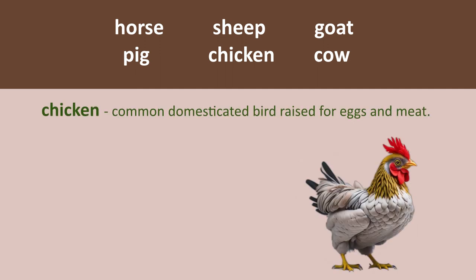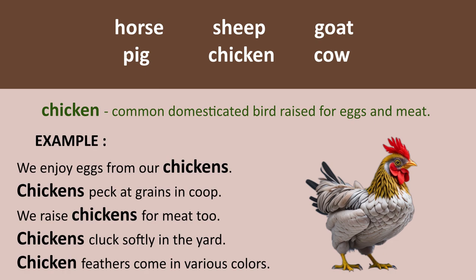Chicken. Common domesticated bird raised for eggs and meat. Example: We enjoy eggs from our chickens.